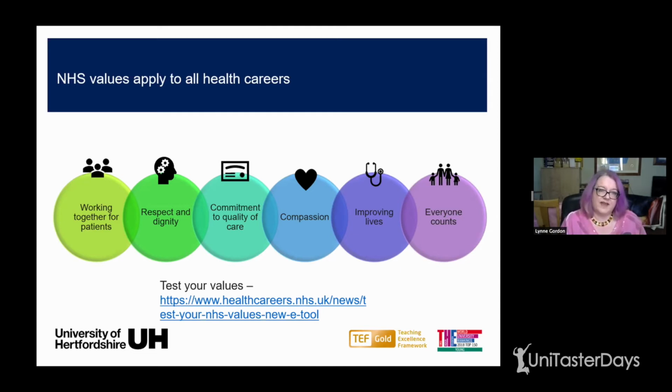because that's not the sort of person I want working with the patients in the future. And at the end of the day, my job is to provide part of that workforce in the future. So have a think of all those different attributes and values, and think about that list of careers that I showed you before and how they apply in each case.